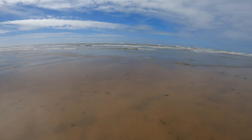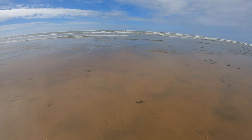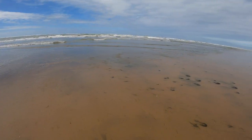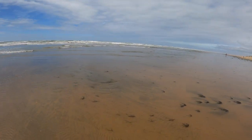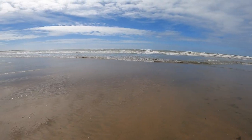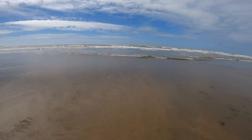Tide's coming in at the moment, but you can see the pull, and I imagine there's some kind of crazy currents going off around here, but it's so beautiful.